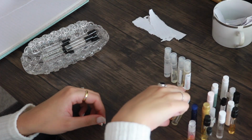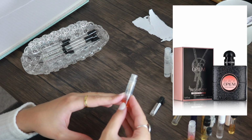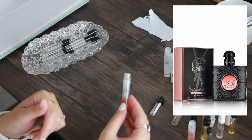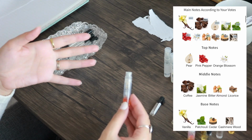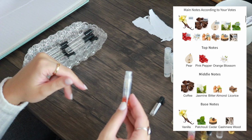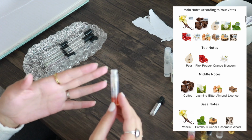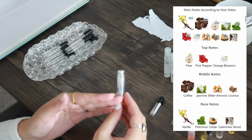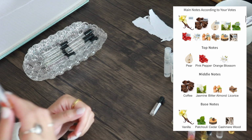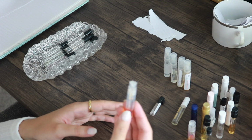So next, I have Black Opium. I've gone through a travel size of this one, and I already know that I really love it. The only reason I haven't purchased it is just because I feel like it's always there, and it is very, very overdone. Lots of people have Black Opium, and even though I don't mind smelling like other people, I just want to wear what I like. This isn't at the top of my list to get because I know I can get it anytime. And I have other perfumes similar to this that I really like as well. So I just haven't spent the money on this one, but I do really, really like Black Opium. Honestly, I'm not ashamed to say that at all.